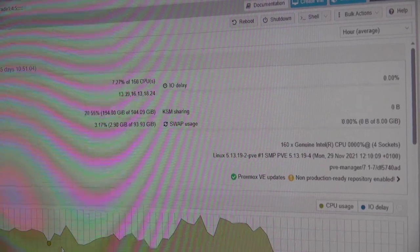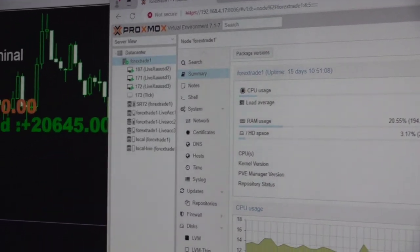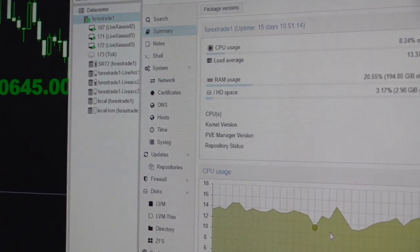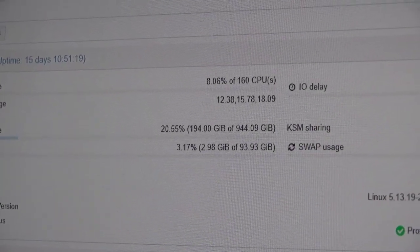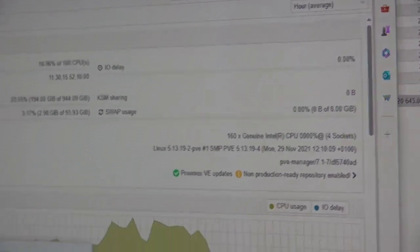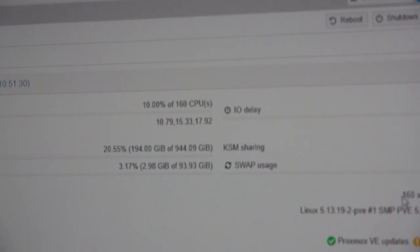And with the help of technology, within just a few minutes we are able to generate $20,000 of profit. If we were not using these high-end servers and this high kind of technology and hi-fi system, we wouldn't be able to generate this profit. This much profit would take a week or 2 weeks to generate. You can see here how much RAM there is: almost 1 TB of RAM and 160 cores of processor.